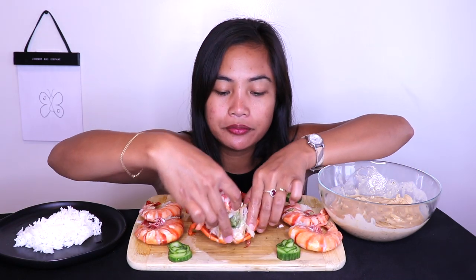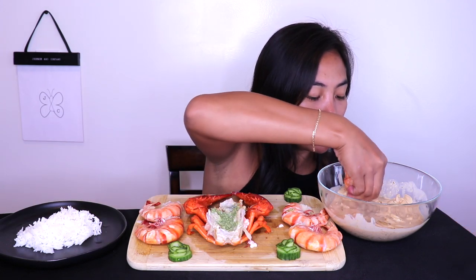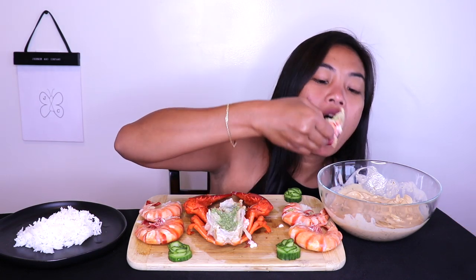Our tail, we're gonna dip it right there. They say this is not healthy, but well, we're not eating this all the time, and I don't care. This is good. I think there's egg there. Maybe a little bit of my sauce.